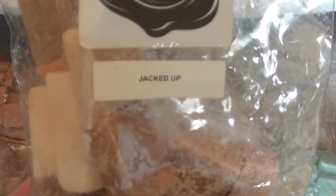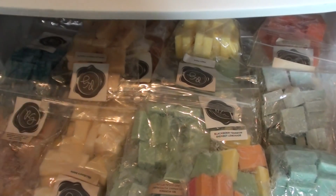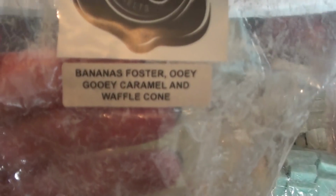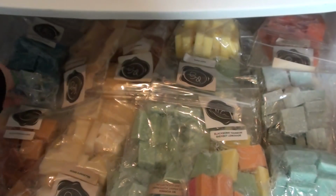This is Jacked Up. This is a vanilla mocha. No, vanilla hazelnut mocha espresso sugar milk Rice Krispie treats. Streuselkuchen. Still going. Bananas Foster, Ooey Gooey caramel, and waffle cone. I just have a little bit left of that. Have a blackberry jam butter cookies.